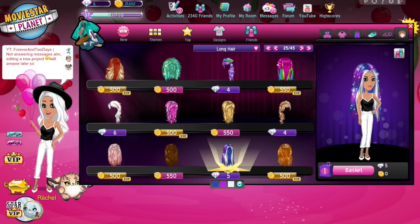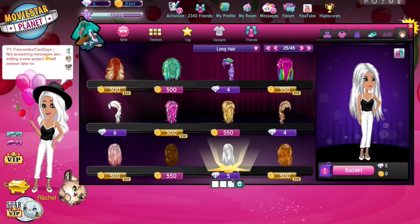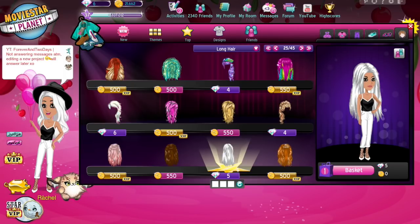It doesn't matter what colour you have it in. Obviously, it looks better in a different colour than the colour it comes in. But yeah, I think it's just super, super duper cute. And yeah, that's my first top 10 buy on MSP.